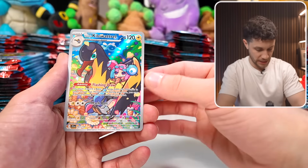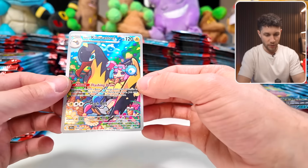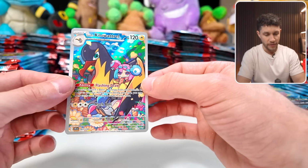This card looks fantastic in English too. Super vibrant, a lot of yellows, blues, greens, pinks. Great. Iono and Kilowattrel just posted up together. That is a fantastic card.